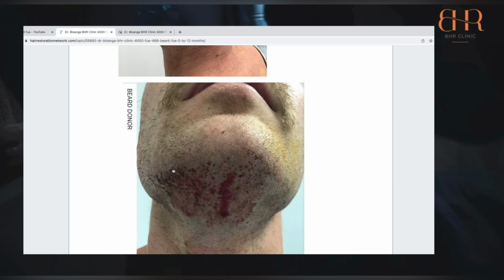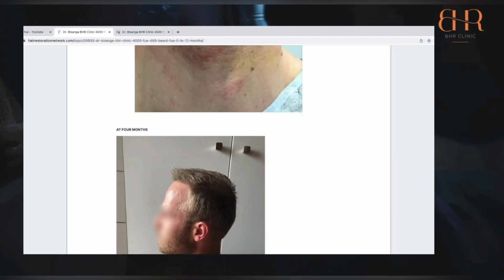Beard obviously bleeding, a lot of vascularity around the beard, and also you've got the gravity pulling that blood straight down. So this is post-surgery and a good spread under the chin, so no real concern for scarring.